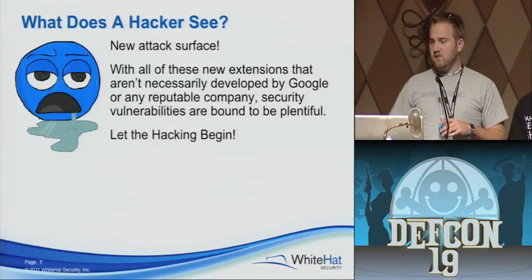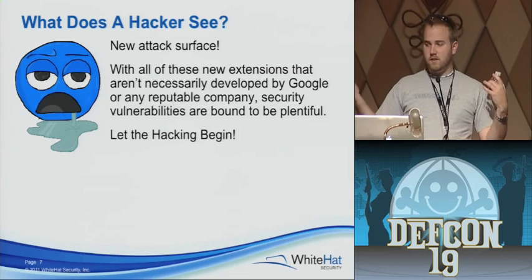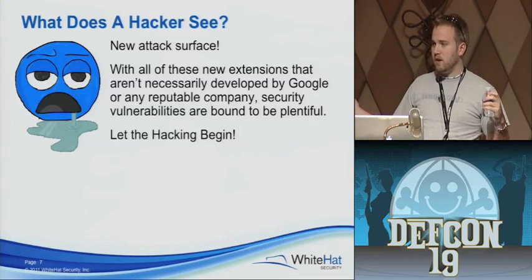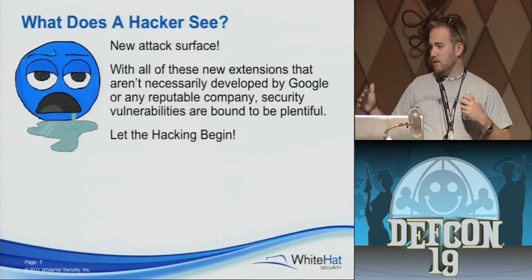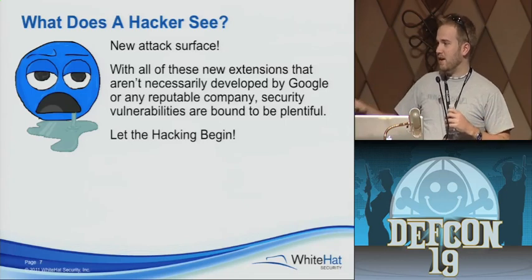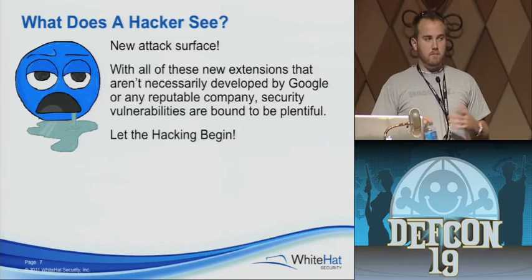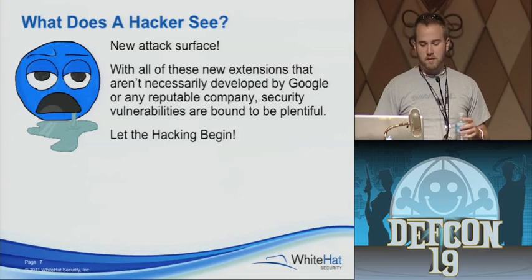Okay, so what does a hacker see, right? We're looking at this web store as web hackers, like heaven, right? This is a brand new attack surface for us. This is months old. It's not even years old yet, right? I'm sure this room, more than anyone, knows that early on in the product lifecycle, where does security come into play? Just non-existent, right? It's not making money early on. It's costing money, right? So a lot of these extensions are just coming out now, so of course they're going to have security holes in them, because that's what we find.